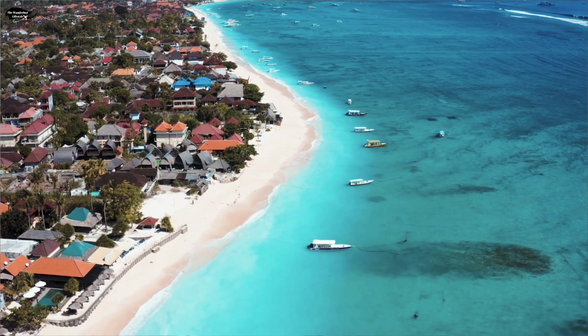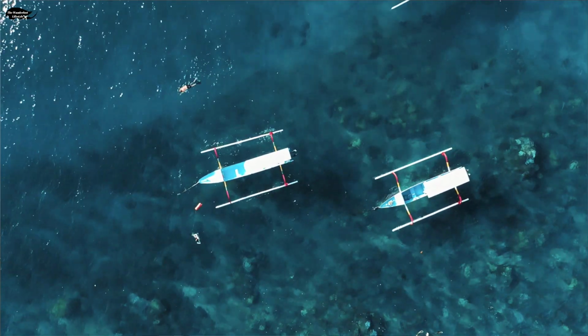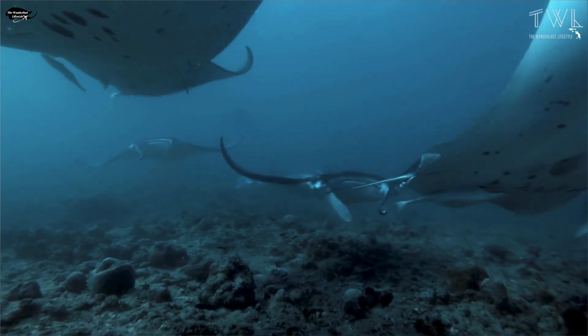Nusa Lembongan is considered one of the best spots for scuba diving and spot manta rays, and you can go for sunset in Mahana Point. You can go for surfing. So there are so many things to do here, but we especially came to relax because we are having some hectic days coming up. So we have our speedboat from Lembongan to Sanur Port, and we are going to Ubud.